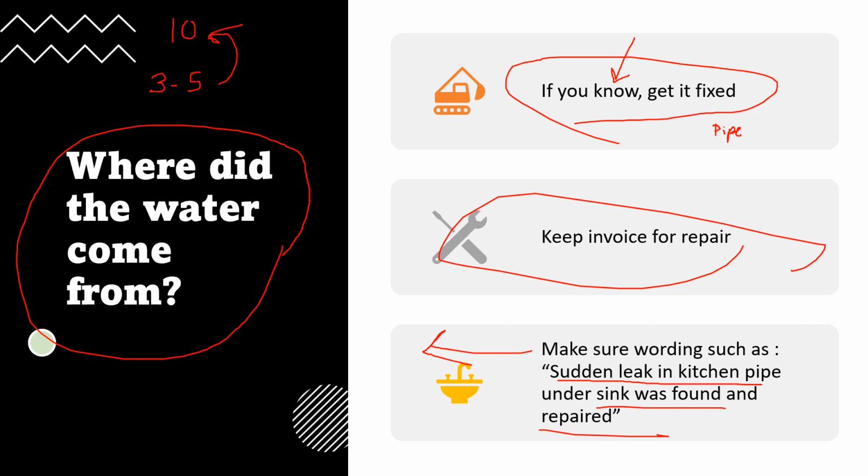Cast iron pipes, anything with a backup or overflow, if the toilet backed up, same thing, plumber. Toilet backed up, causing overflow of water, damage to the floors, and the clog was found and fixed, whether it's roots or whatever the causation may have been. It's okay to put that in there, but keep it very simple. You just want them to keep it to a couple of lines.